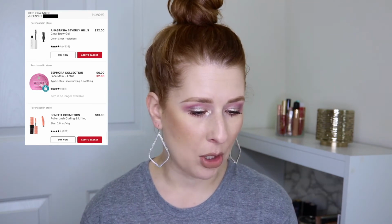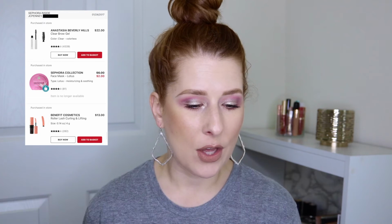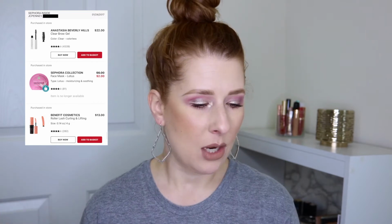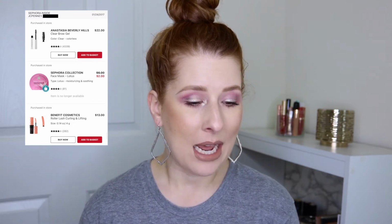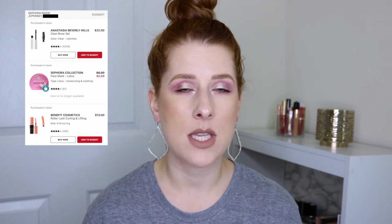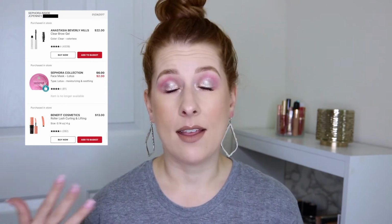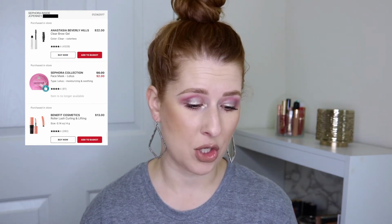I also purchased a Sephora Collection face mask, the Lotus face mask. So this was the Sephora brand. It was in a pink packaging. It was a sheet mask, and I think it says that they were $6. Now this item is sadly no longer available on the Sephora website. I'm guessing they discontinued it. I still see that Sephora has like their own brand of sheet masks, but just not this particular one.